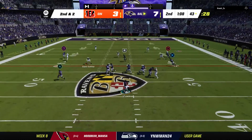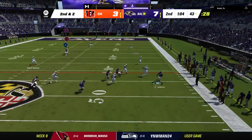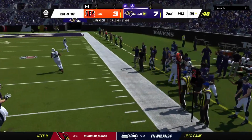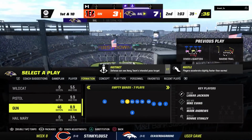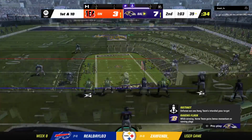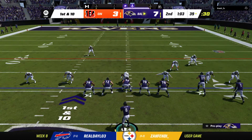To throw again on 2nd down, Jackson. And he'll go out of bounds after taking it a little further down inside the 40. 4 yards there as they let him out of the pocket, and he got enough for the first. So from the 49 now, they'll come up on a 1st and 10.